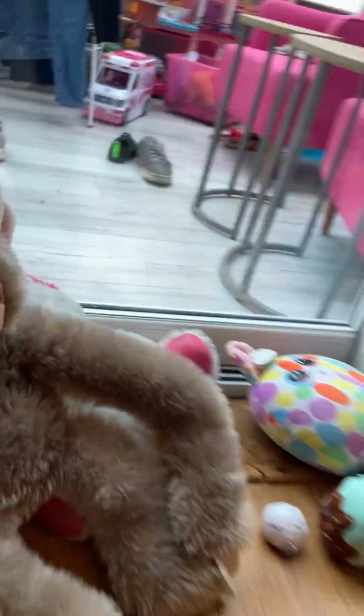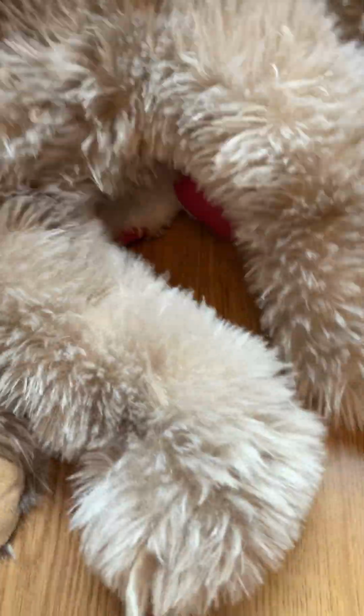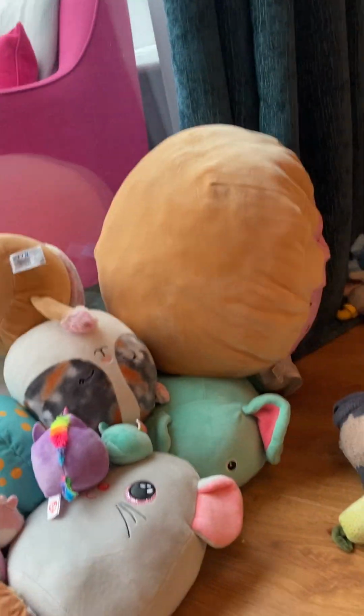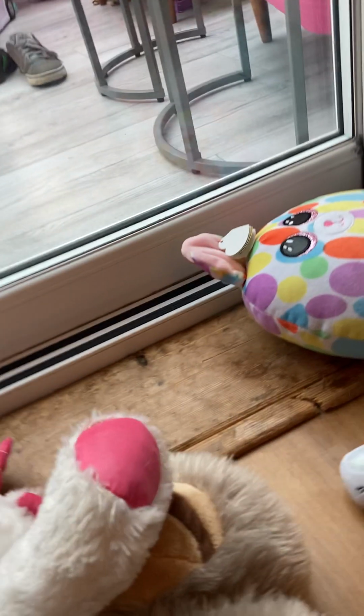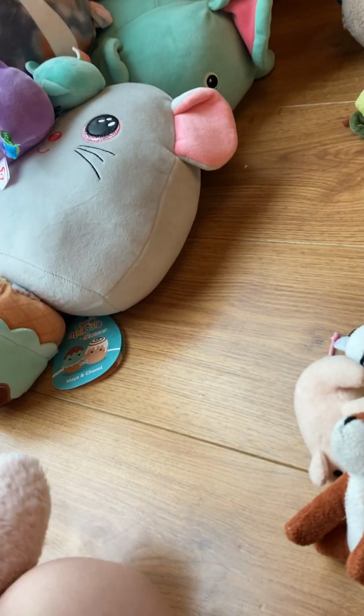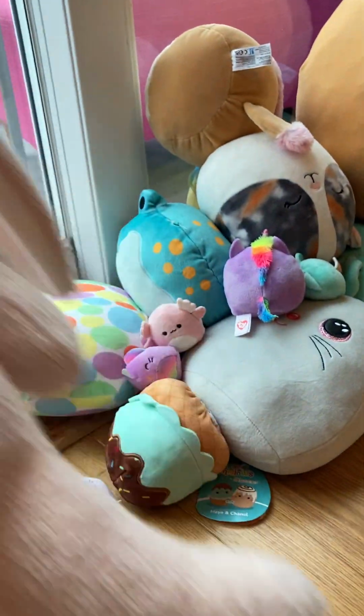Now, these are my big ones. So we've got Dave. Got the unicorn Snuggles. Well, not really Snuggly. It's called Snuggle. And then we've got Pinky.